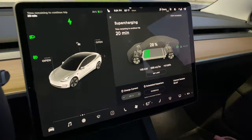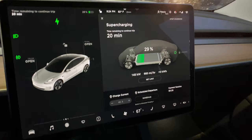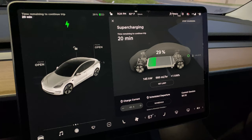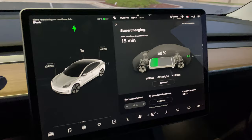So we made it to Tremonton, I think is how you pronounce this. 30%, 29%, we're getting 145 kilowatts. I think we gotta sit here for 20 minutes, and then we'll be on our way home. This saved us about 15, 20 minutes, skipping the 40 minute charge at Draper and just skipping here. So it saved us about 15 minutes. And I can top it off a little bit extra so I can drive a little faster on the way home. So, no, that actually worked out pretty well.